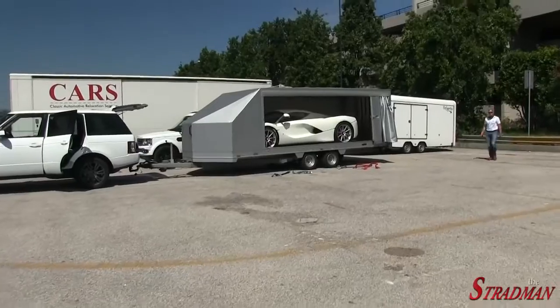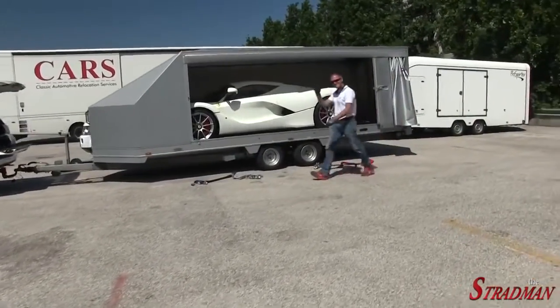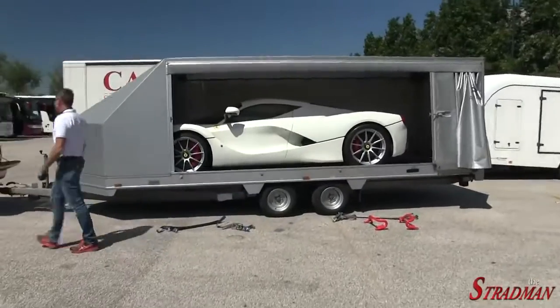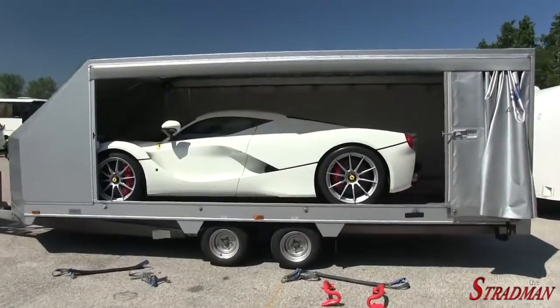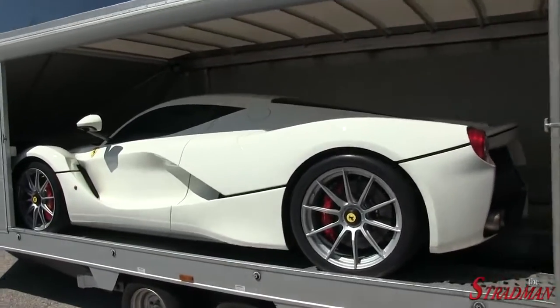Look at that. All white LaFerrari. Oh my, that looks gorgeous. That is fantastic.